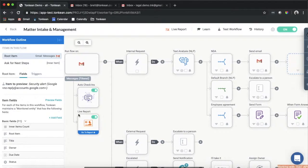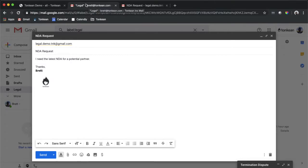Now, before I walk through how you can create or configure this bot, I want to first show you the bot in action. This matter intake and management bot works by monitoring your legal inbox, such as legal@yourcompany.com. But if you're using an online form, input from another system, like Salesforce for example, or other methods of taking legal service requests from your organization, the bot could just as easily monitor those systems or tools as well.